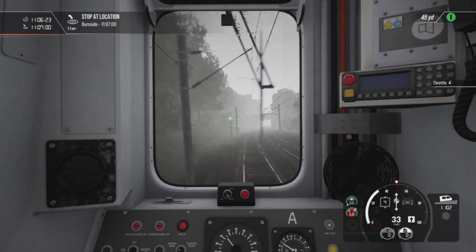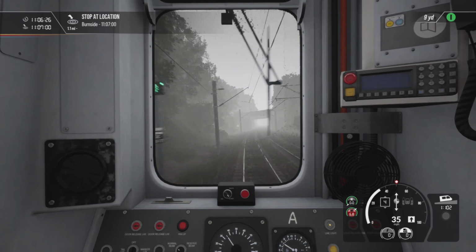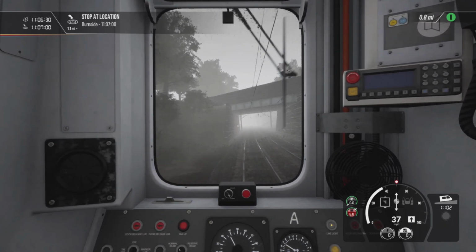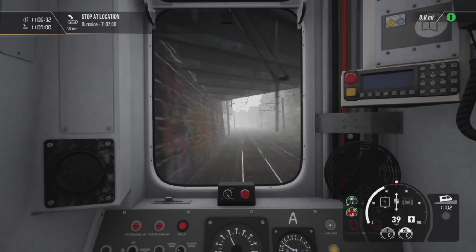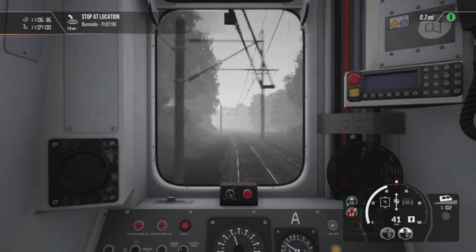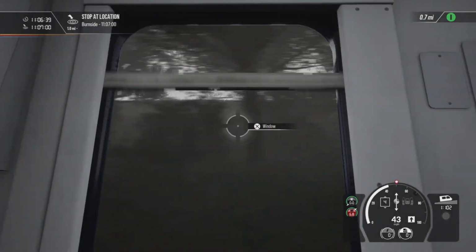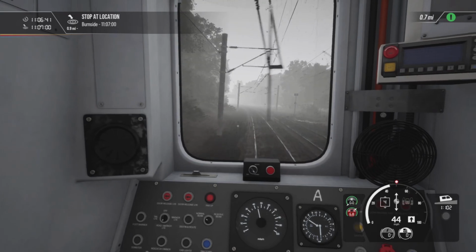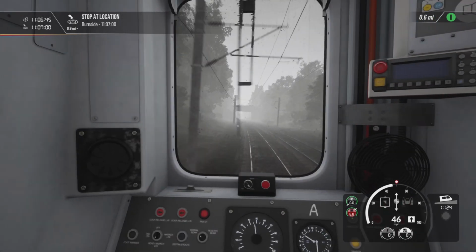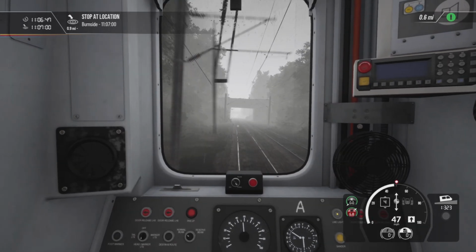Let's get that up. Cool, we've got 1.1 miles to Burnside. Shouldn't take too long to get over there. Probably will arrive late, but it's fine. Lovely sounds on this. I'm tempted to get the window open. We might get a little bit damp, but it's all good, it's Scotland. I'm sure the drivers are used to that.